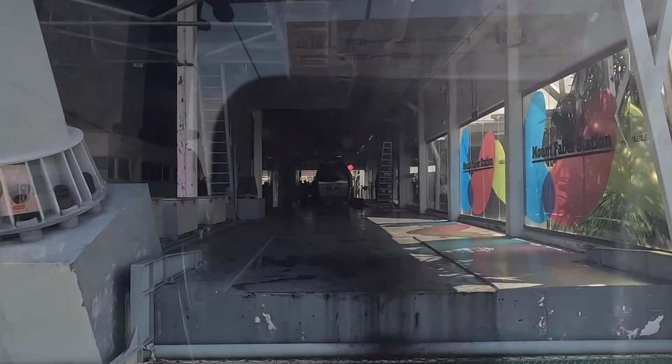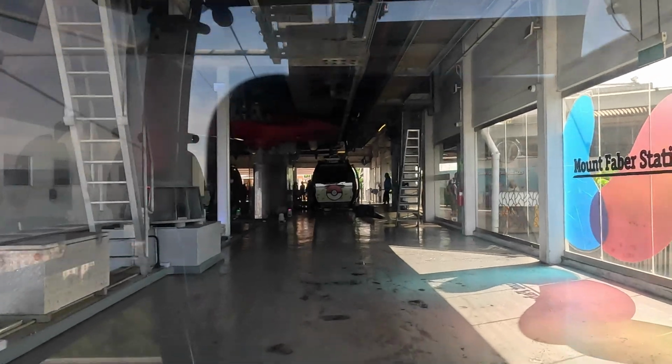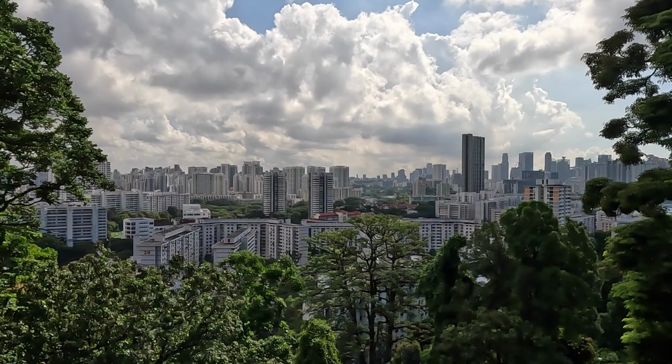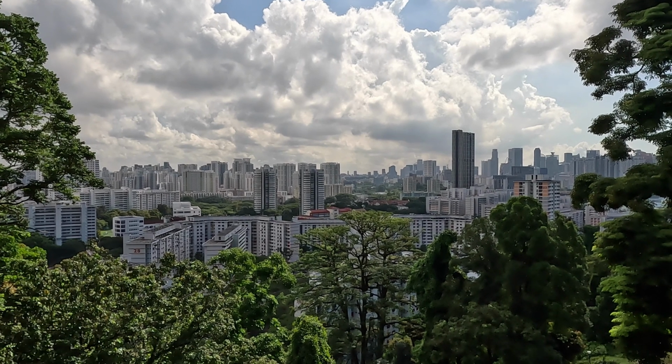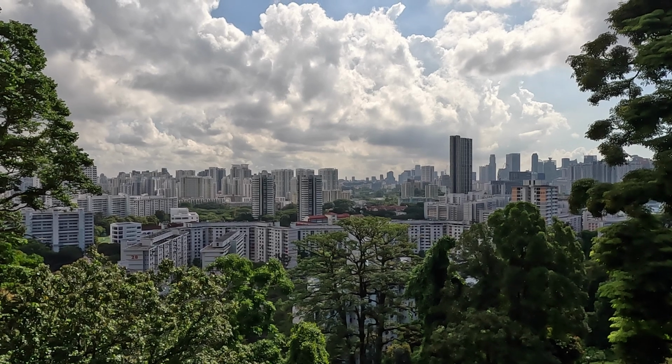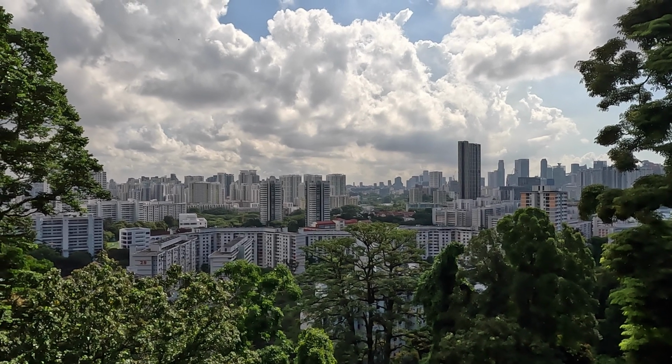So we rode the cable car up to Mt Faber, got off and had a bit of a look around. There are pretty good views of the surrounding Singapore city, but the cafe up there was closed and there wasn't that much to do really.